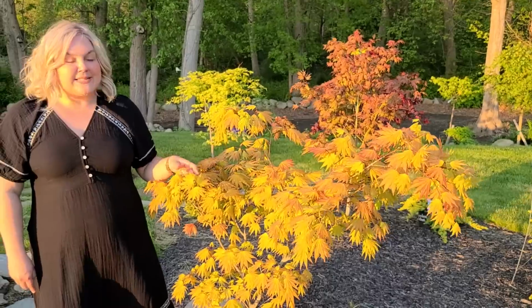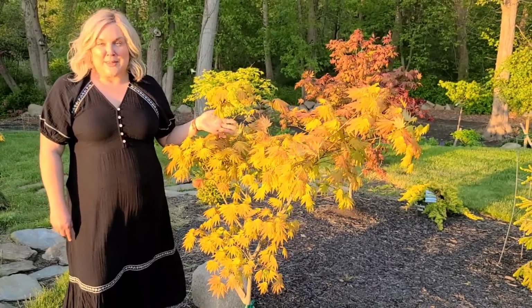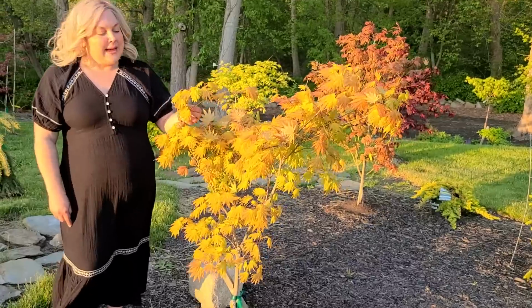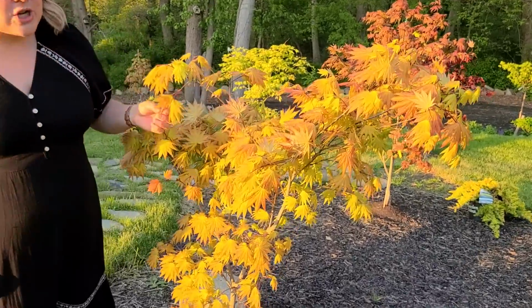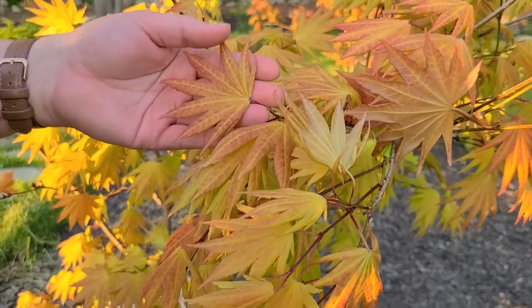So this one here is his favorite tree actually, and it's called Autumn Moon Japanese Maple, and it's absolutely beautiful. It's what's called a full moon Japanese maple, and they call that based on the shape of the foliage.